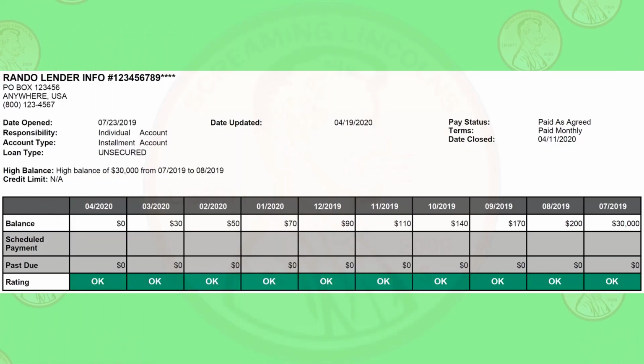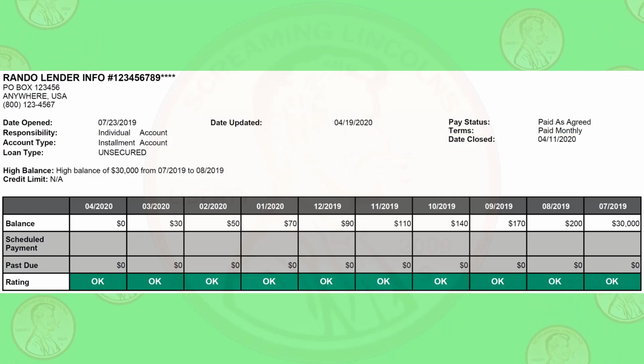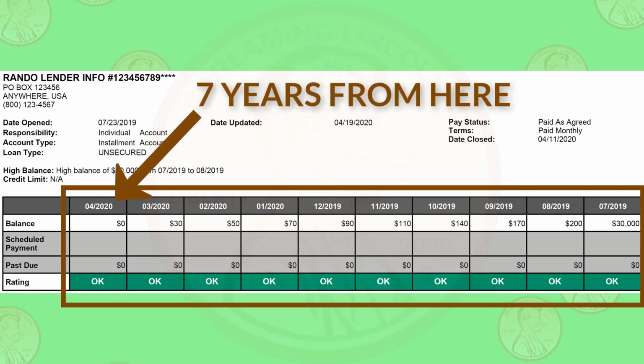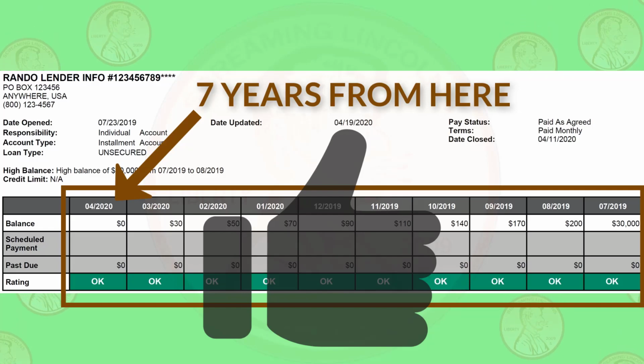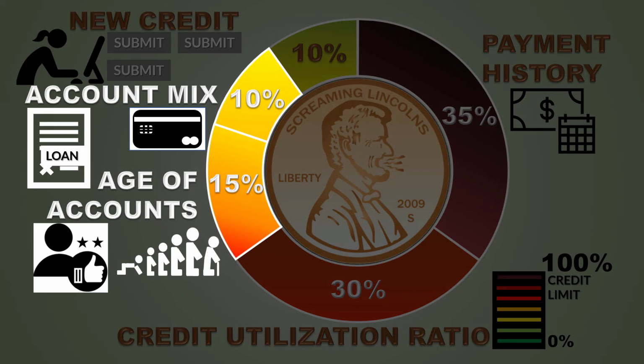Closed accounts do still appear in a credit history. With installment accounts, they must be closed upon being paid in full because that's in the terms of every loan. But the history of payments will continue to show in a credit history for at least 7 years from the date of last activity for the closed installment account. This means consumers can still benefit from closed accounts because their payment history still appears in the credit history. But the age of accounts factor and account mix factor can be negatively impacted.